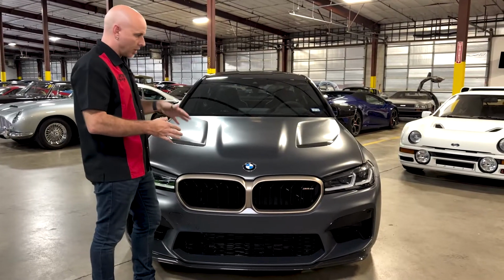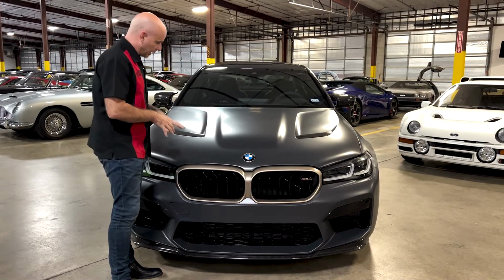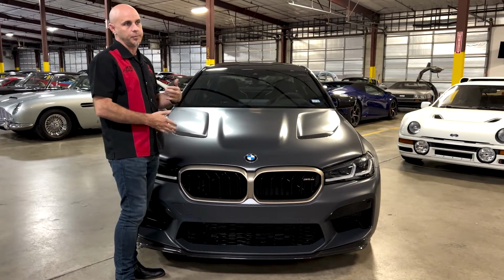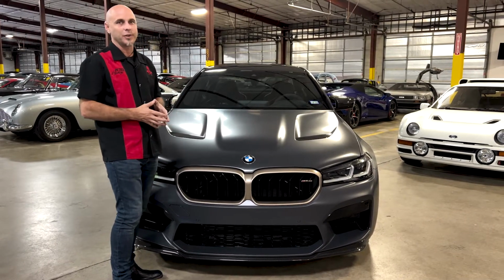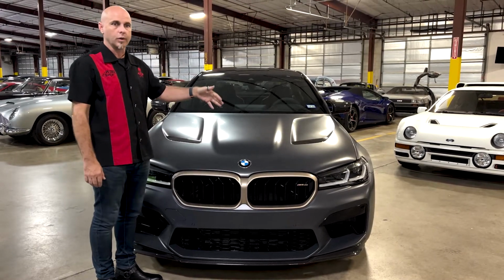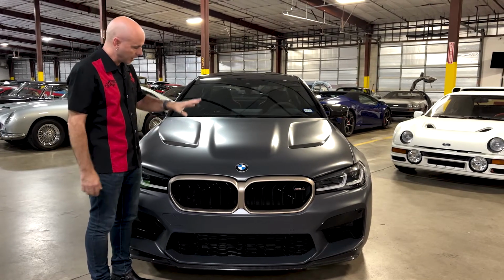While we're here at the front of the car, I'm looking at all the little details, and I'm looking at the matte paint here, which I've talked about before. I've talked about why you don't want to have matte paint on your car. This is factory matte paint. You can see it when you open the doors. It's still matte underneath the doors with all the door frames and everything else.